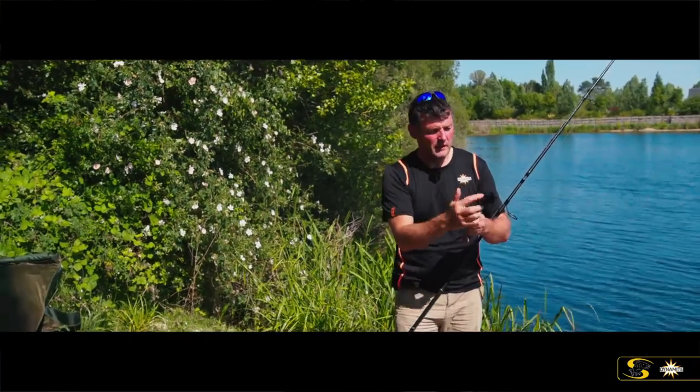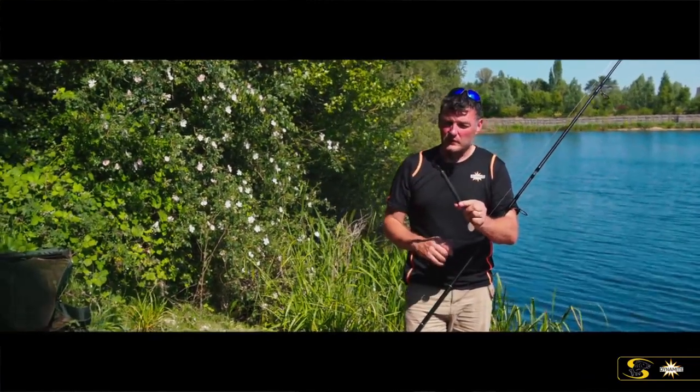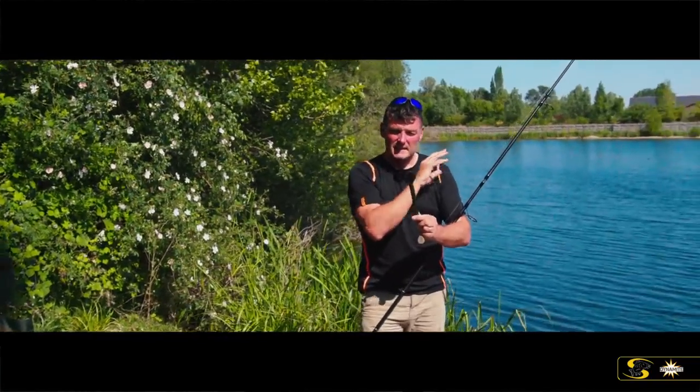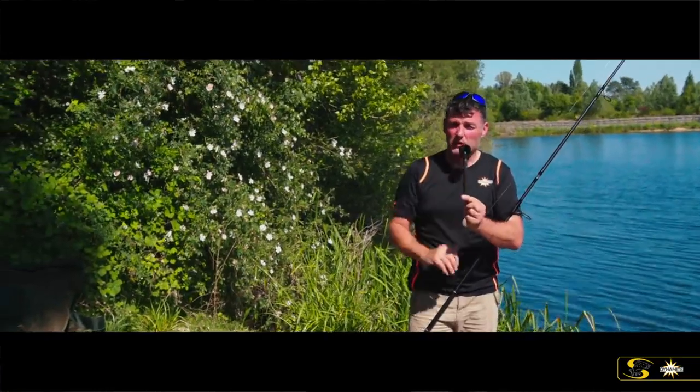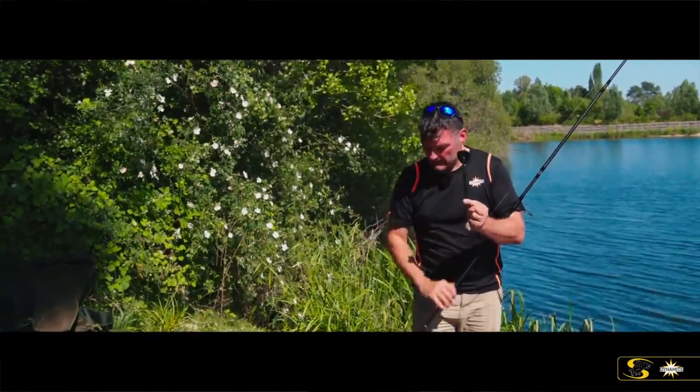You'll also notice that I've got a black tip on the float. I know that orange stands out an awful lot underwater. Yellow is pretty good, but in this bright day, yellow might not be as visible for me. The water's a bit silver, so I'm going to compromise by having a black top on it, but I would either use black or yellow normally.